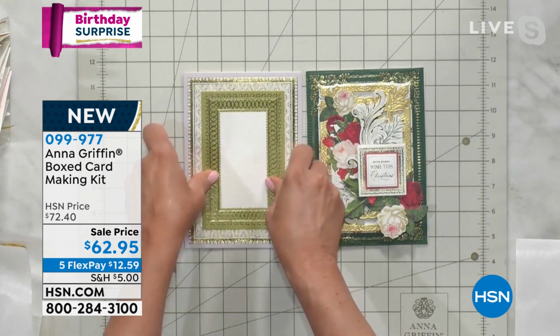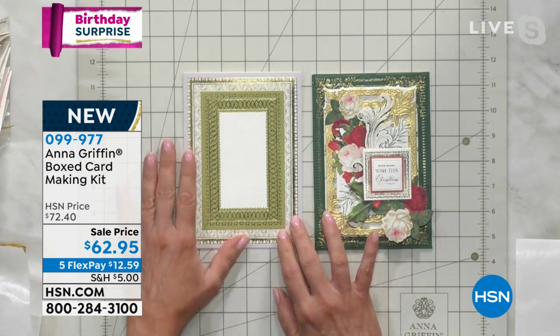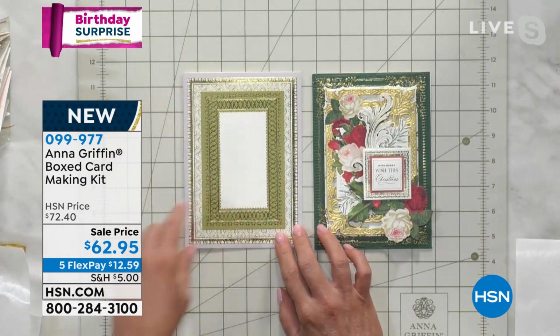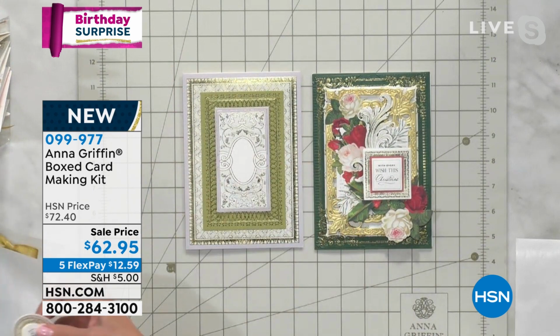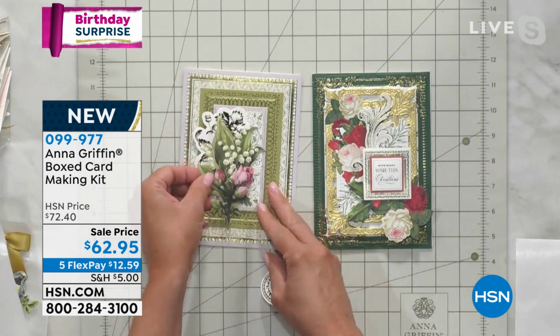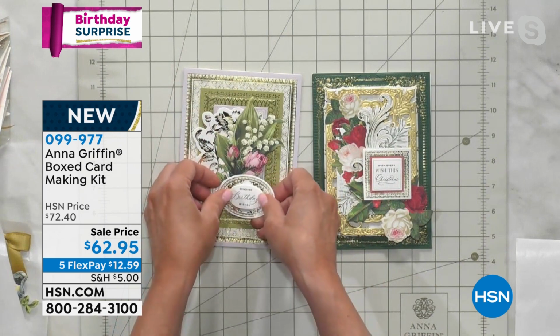This is how easy this happens. You don't need a machine, you don't need to die cut, you don't need to foil stamp or anything. You just choose a card base and choose a layer. And then we have beautiful embellishments that also fit concentrically. And this is where our kits really stand out, because you're able to create really gorgeous things very simply.